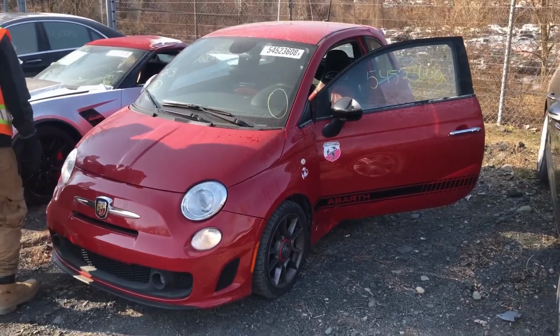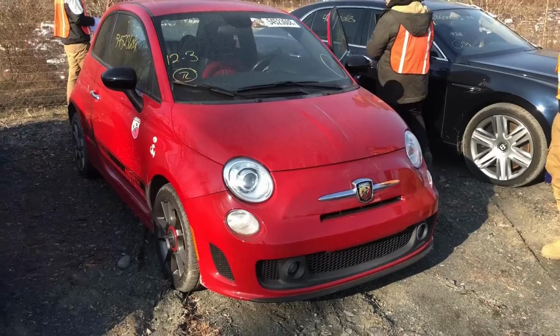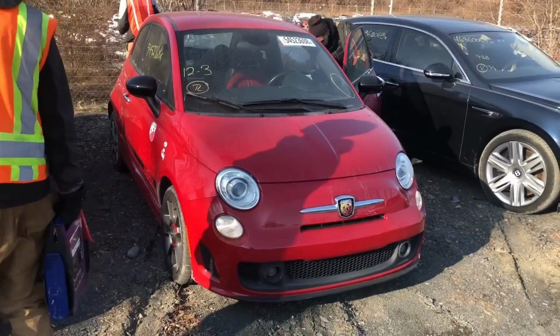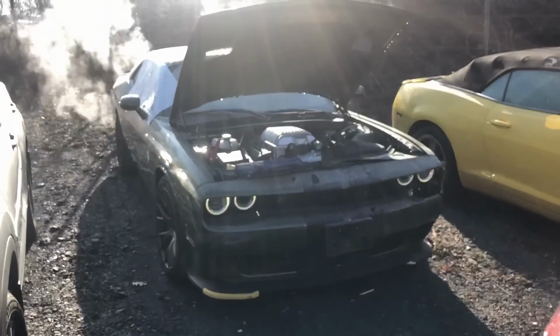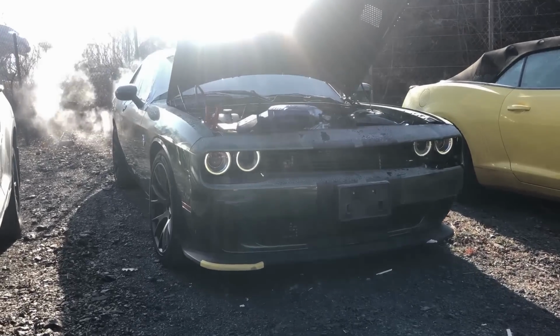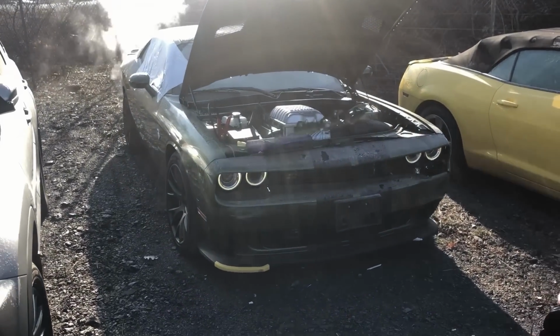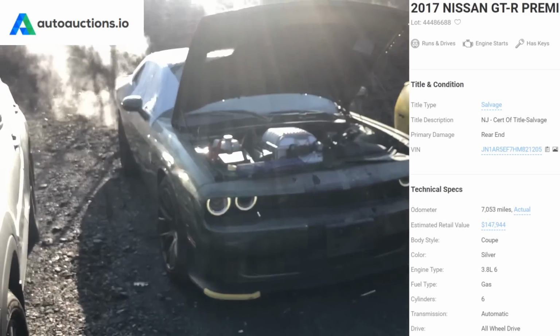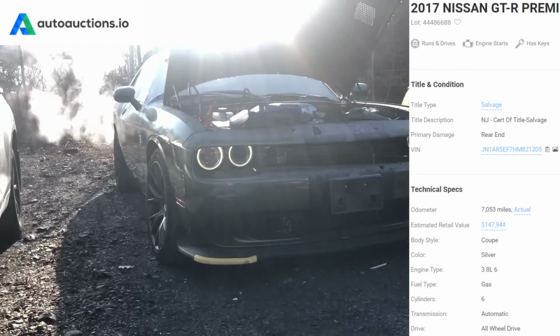Got this blue S3. Walk down there. Yo, I'm telling you the GTR is the one.